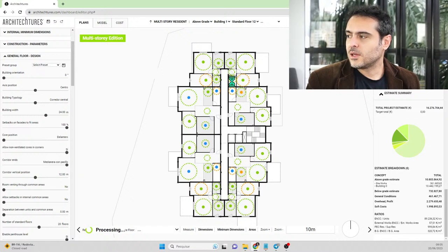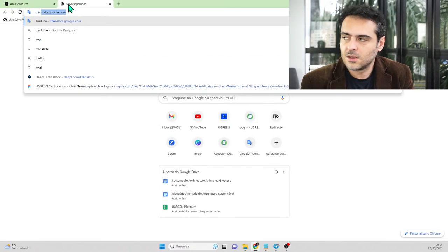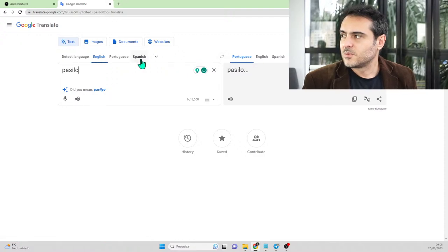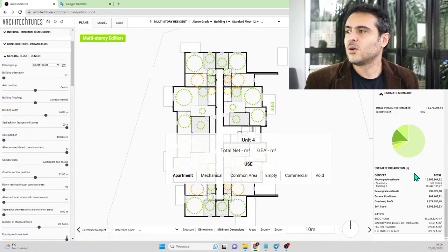What do you think Pasillo is, Poliana? What do you think Pasillo is in Spanish? Let's see. Okay, middle width corridor.